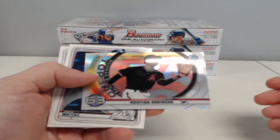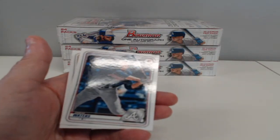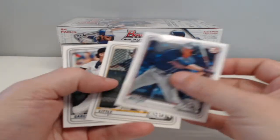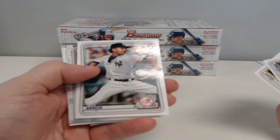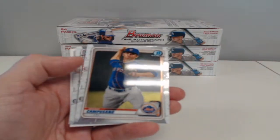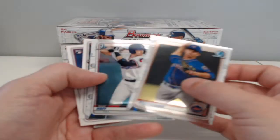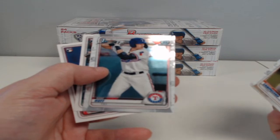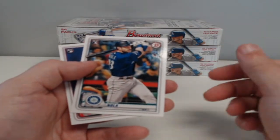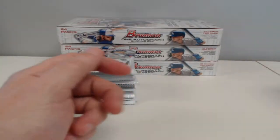Christian Robinson. That is a Bowman Scouts top 100. That's for the Diamondbacks. Drew Waters. Grant Little. Davey Garcia. Those are all base papers. Camposano. Chrome. And Sam Huff. Bowman first. Chrome. Austin Nola and Logan Allen. Rookies.